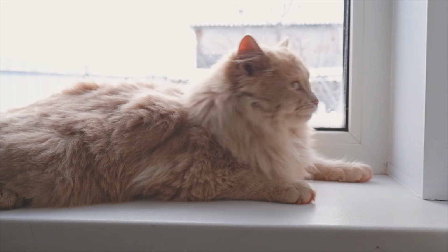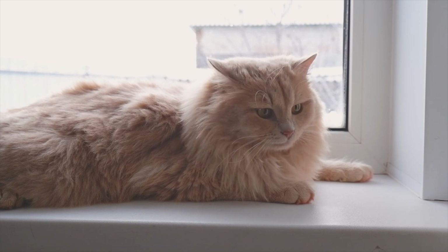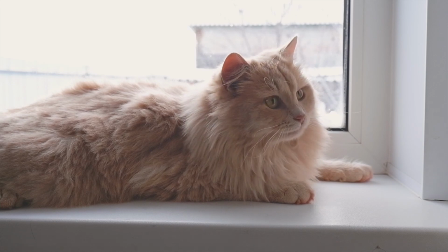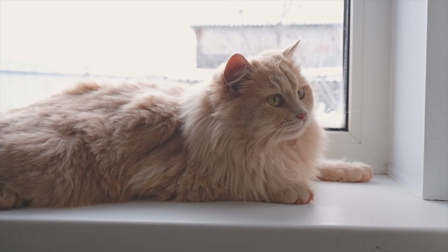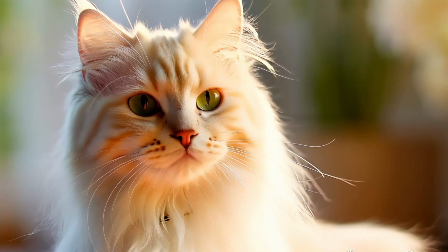Surprisingly, for such large cats, they have the gentlest voices. Their soft chirps and trills are more conversation than demand. They're also remarkably adaptable, transitioning well to new environments, provided they have time to assess the situation on their terms.